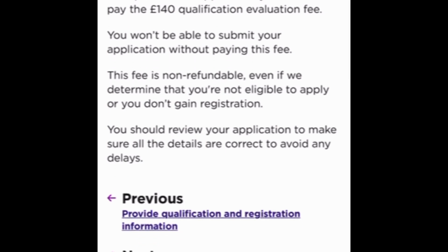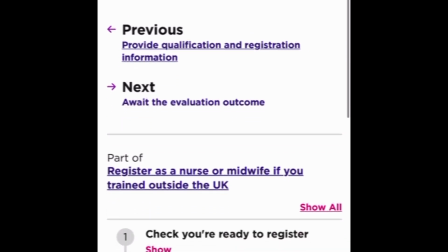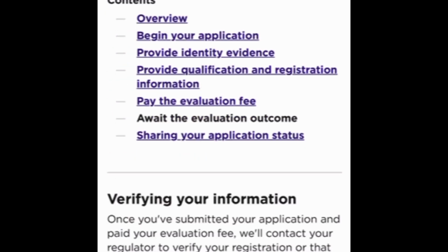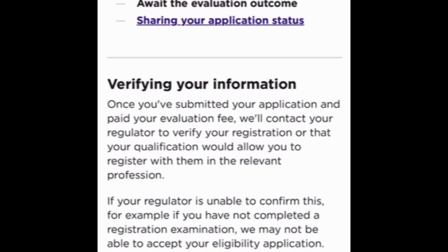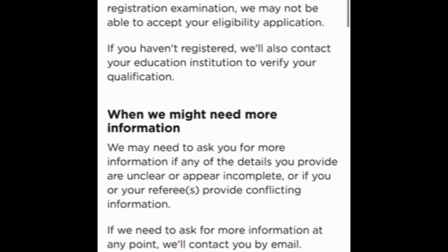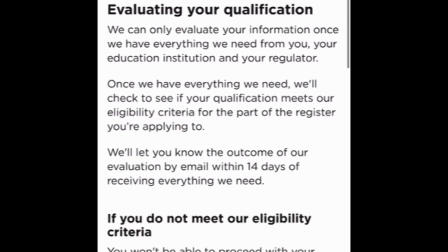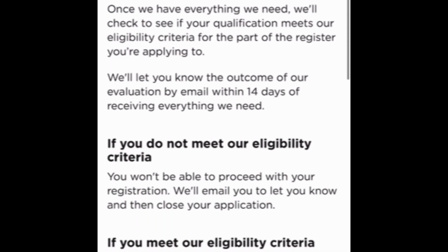All right, even this fee is non-refundable, even if we determine that you are not eligible for the application. So if you are not eligible, you are still not going to get your payment of £140 back. They also verify your information. We'll contact your regulator, we will contact your schools of nursing, and if you have been registered before, they evaluate your qualification, because this is the fee you paid for. You paid 140 pounds for them to verify all your details.